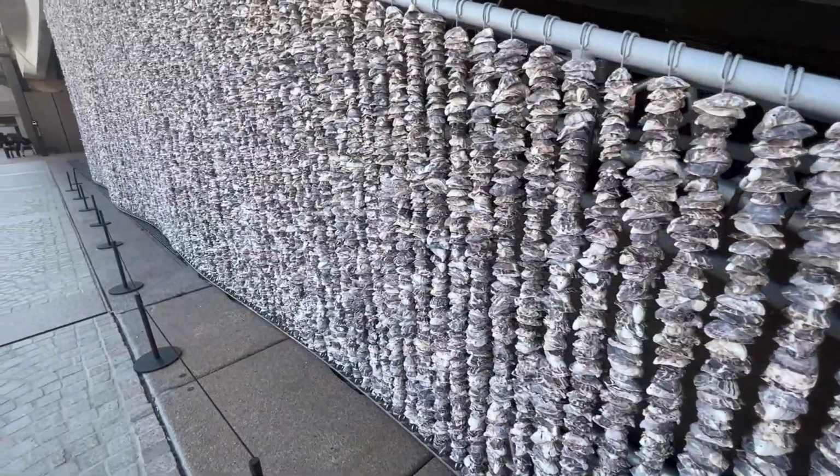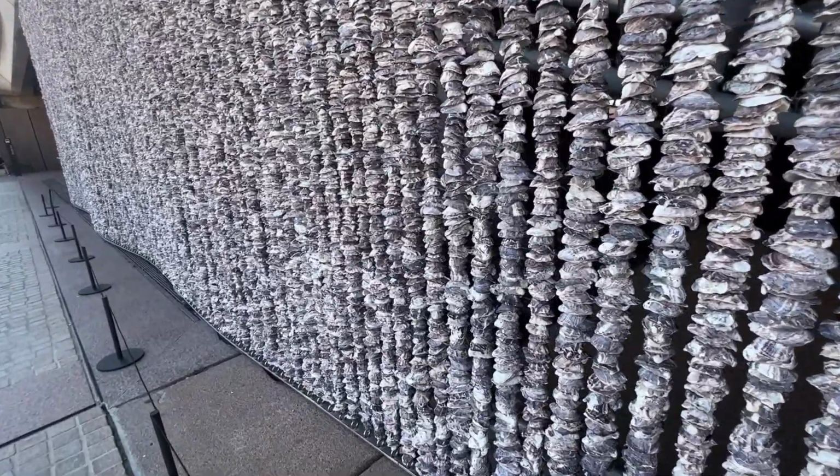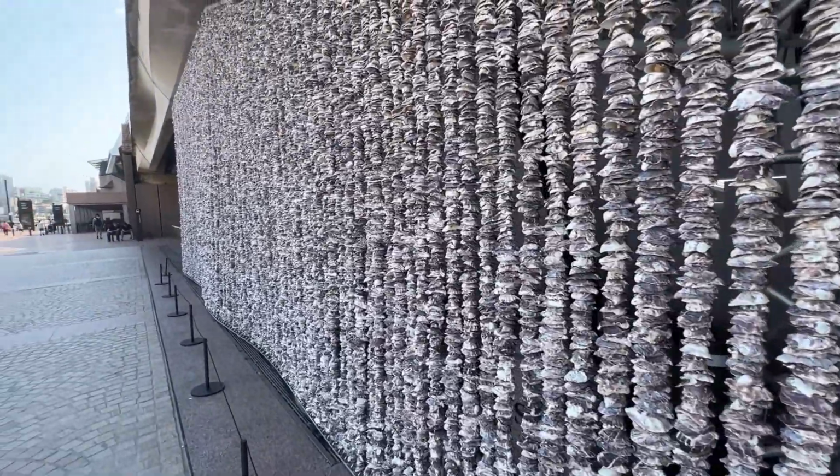So you gotta check out the Sydney Opera House. You gotta check that off your bucket list. It's number 4 on mine.